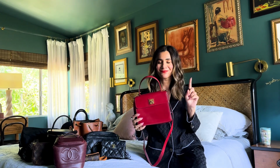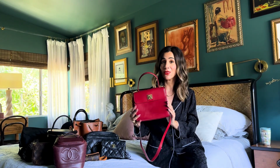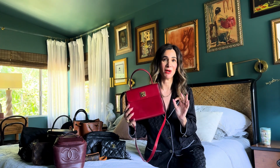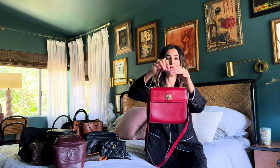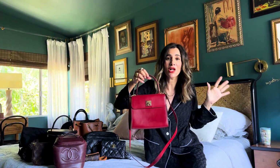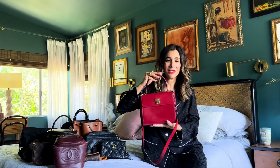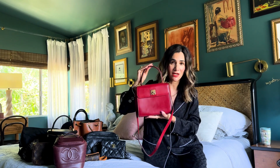I was like, no, I'm gonna go vintage. And I bought this from a consignment shop for $250. Look at how perfect she is. Everyone else is trying to sell their luggage tote on the real for $300. But here I am, and she's now worth about $1,500.